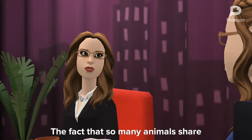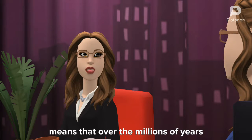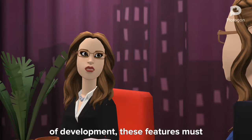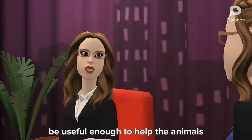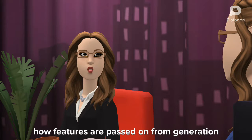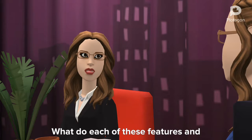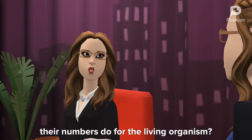The fact that so many animals share the same numbers of the same features means that over the millions of years of development, these features must be useful enough to help the animals survive and reproduce, as that is how features are passed on from generation to generation. What do each of these features and their numbers do for the living organism?